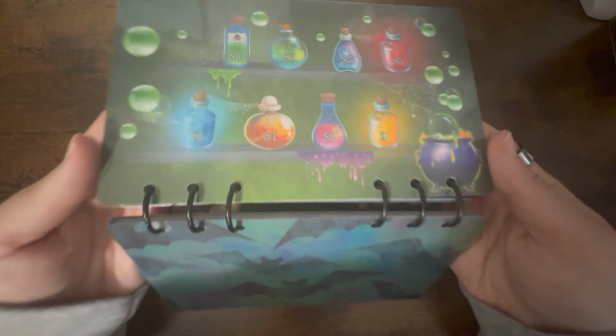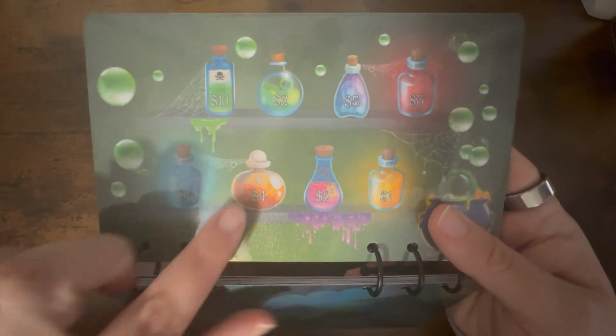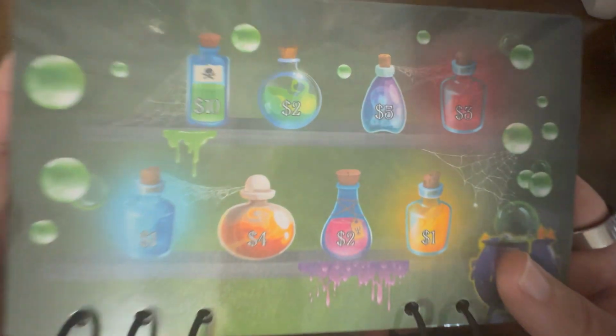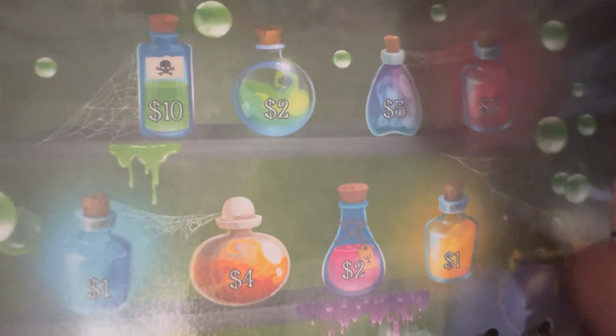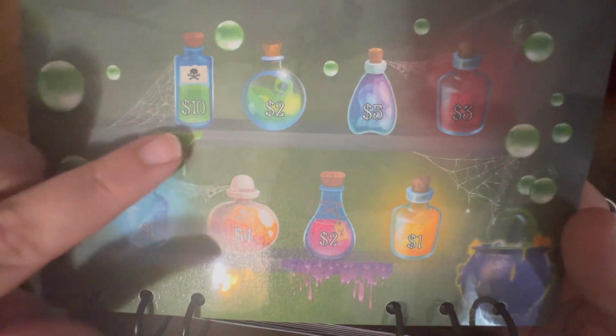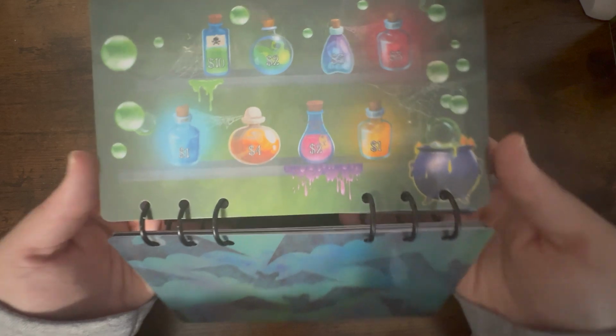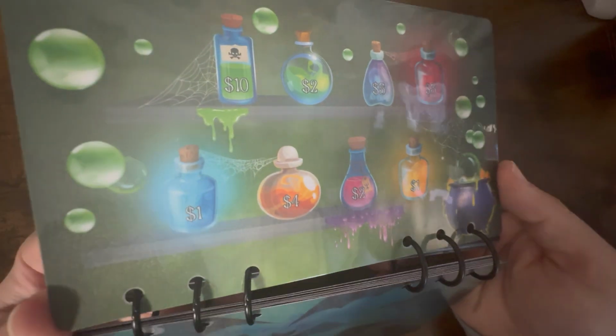Here's another color-in one with the potions. So you have your amounts. These are a little smaller, so let me zoom in really close here so you can see the amounts. Now, I did say the highest number was 6. There's a 10 there because this is the poison. So I put a whammy in there, but that is the only 10 in the entire binder.